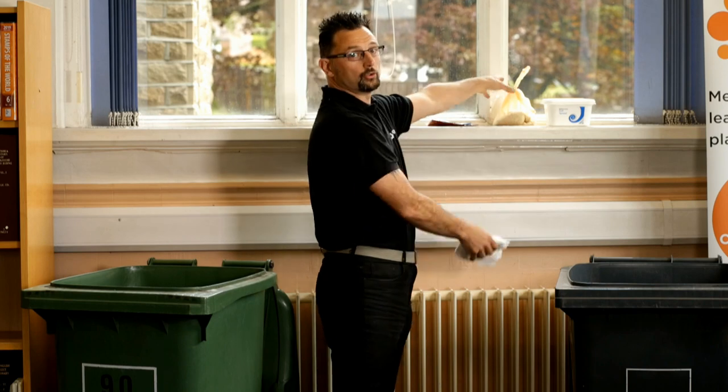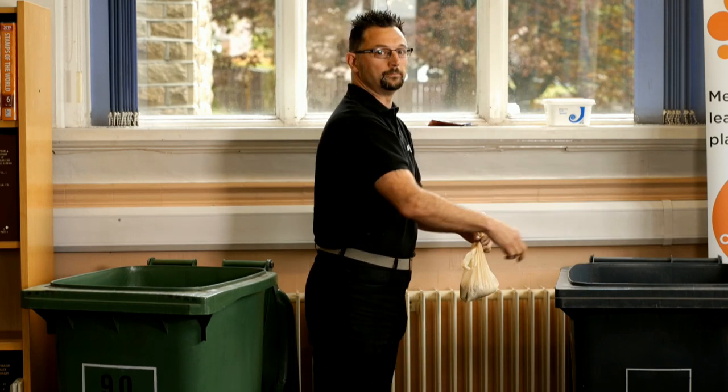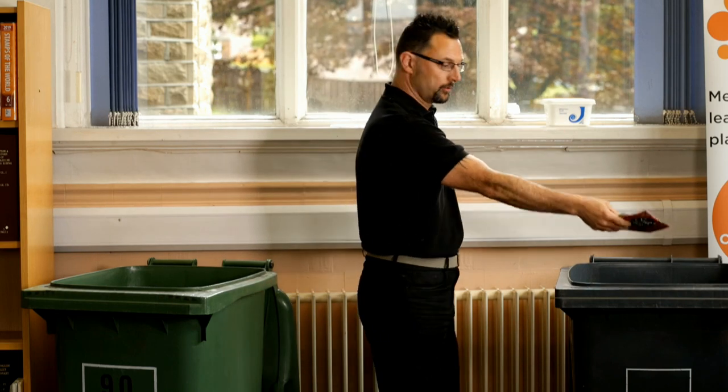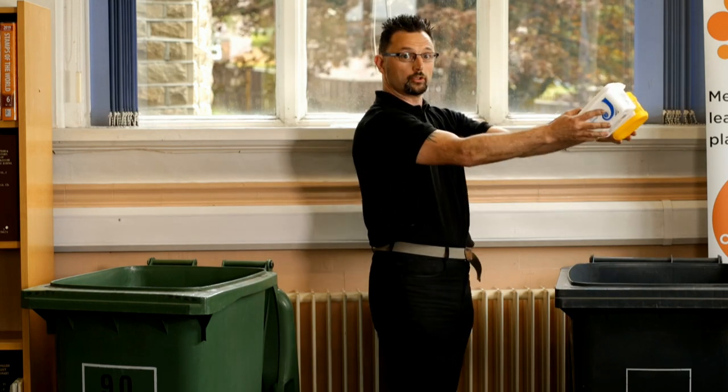Your grey bins are used to put in all other things, such as nappies, cat litter, crisp packets and food waste, and margarine tubs.